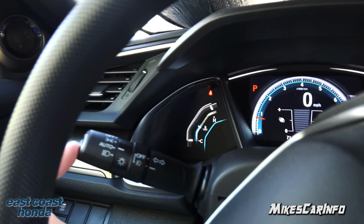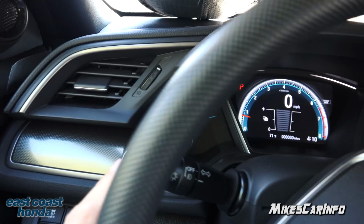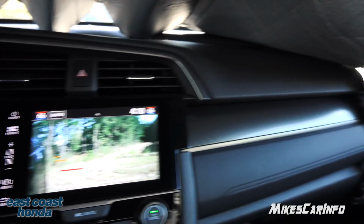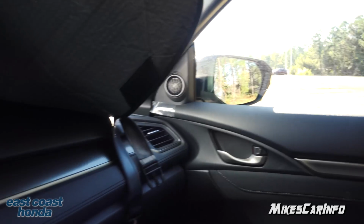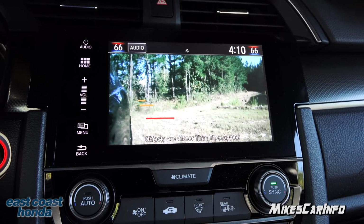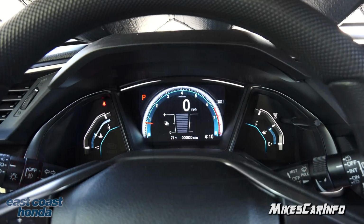Also at the end, there's a button at the very end of it that you push, and that will turn on the camera that's just below this side mirror. So it gives you a direct view in your blind spot on the passenger side. Let's take a look at the gauges.